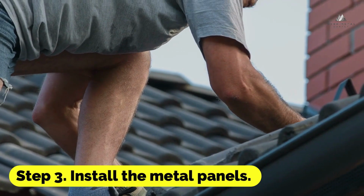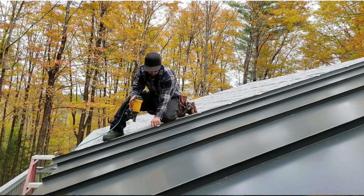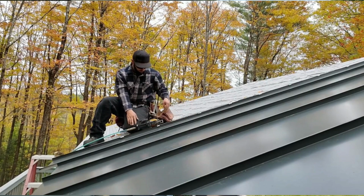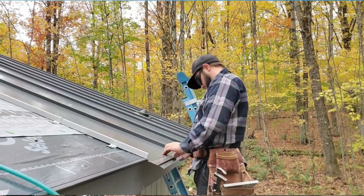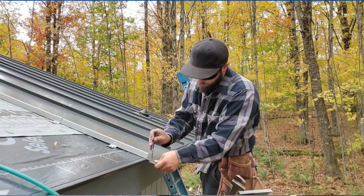Step 3. Install the metal panels. The metal roofing panels can be installed once the underlayment has been put in place. In order to prevent gaps, the panels are normally overlapped and fastened to the roof surface with screws or other fasteners. While installing metal panels, it's crucial to adhere to the manufacturer's instructions because they may change based on the precise type and layout of the roofing system.